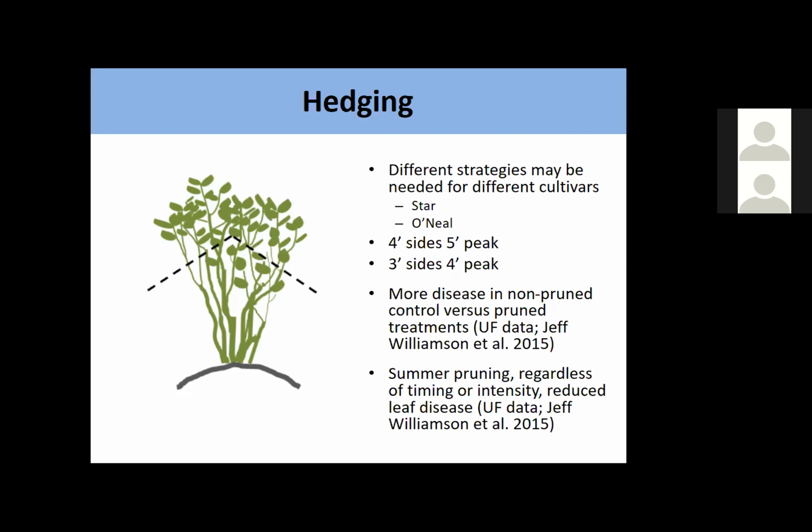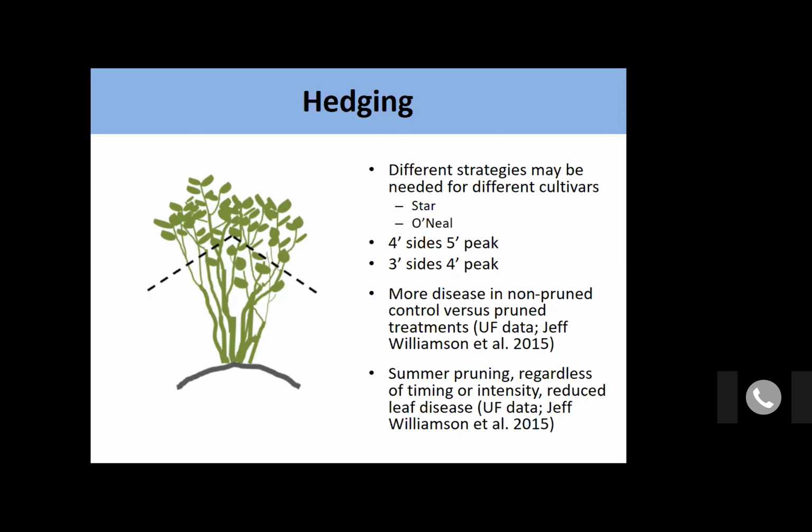But for rabbiteye, and Dr. Stafne, I'd be interested to see what his strategy is for Mississippi. But for Georgia, we don't necessarily have to do these hedging cuts, quote unquote, every year. Now, if you've mechanically harvested your rabbiteye and there's a lot of damage in there, you may want to at least hedge it kind of on the shallow side, just tip it, as we say. So sometimes you can do that. Other times you may only hedge your variety every other year. And again, just note where typically the fruiting wood is going to be and try to avoid hedging that.